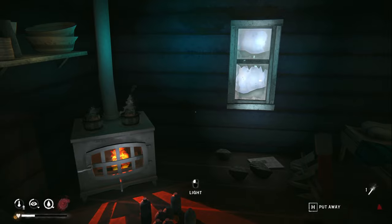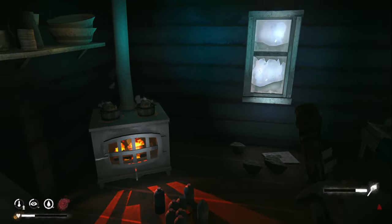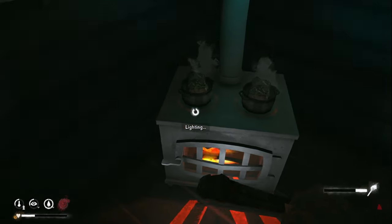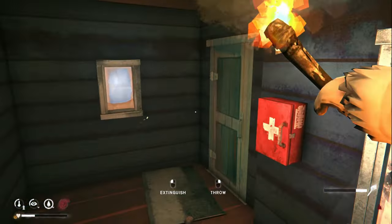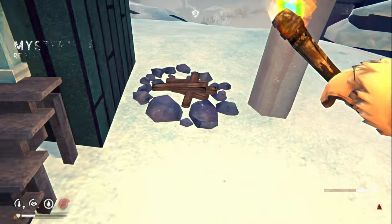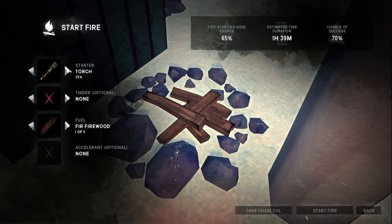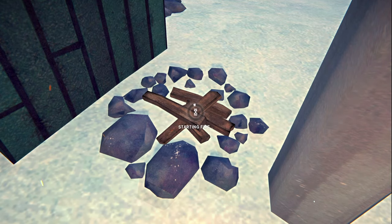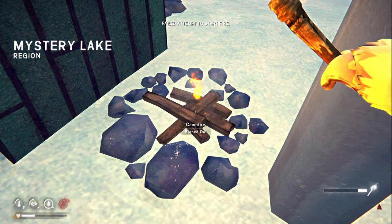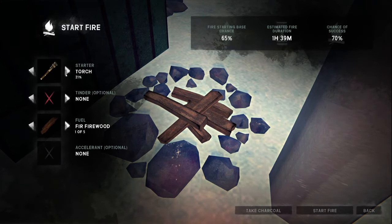Alright, let's try it again. Let's try to get these two fires going. Okay, should be leveling up my fire starting skill with all this. Double check. Still looks pretty good. Let's give it a shot. I don't like the chances on the... I should have used a stick. I don't know why I didn't use a stick. I used fir wood. It's 20% lower chance to start the fire. Yeah. That was sort of silly.